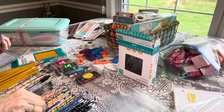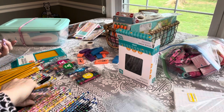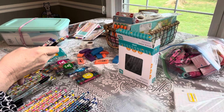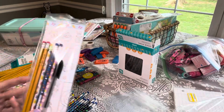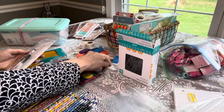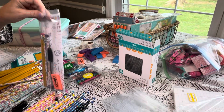Okay, so we're going to put a couple of these. One of these, 2, 3, 4, probably one of these, a pen, and we're going to tuck them all in here. So I have 5 pencils and a pen. You could put more if you choose, or less, whatever. We're going to put an eraser. Let's see. I like to use a pencil to push it down.